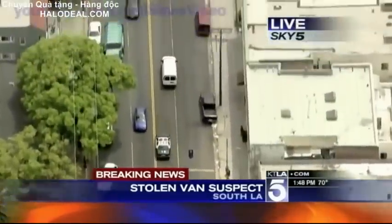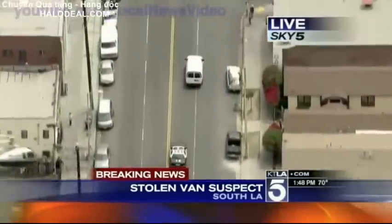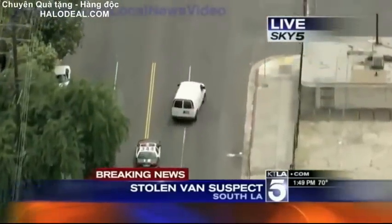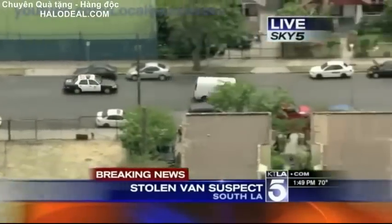And they can't corner him in. They're so close every time, and he gets away. Well, it looked like they were going to try a pit maneuver at that intersection about 30 seconds ago, but there was another vehicle sitting there, so there's no way they could do that. And you see there a pedestrian running to get out of the way. Okay.